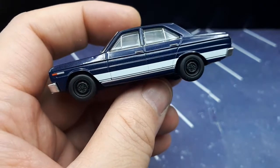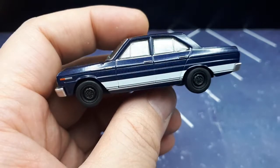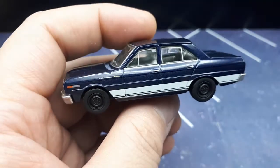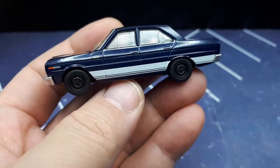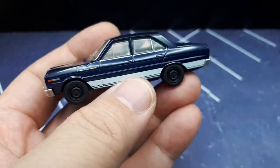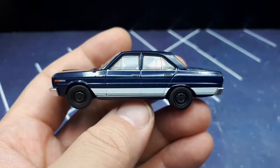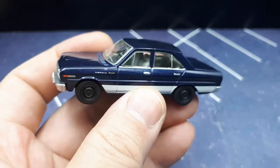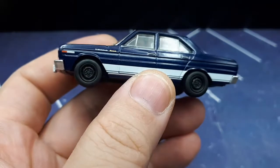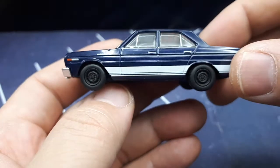There was a special police version made, and that had a 4-liter V8 engine, so that must have been a pretty cool car, but it was only for the police. The Cedric was also offered in a 5-door station wagon and a 5-door van, but obviously we're looking at the 4-door sedan here. Okay, so I believe the Cedric was also supposed to be a more classy vehicle. You know, it's because again it was competing with the Prince Skyline. Okay, so let's take a look here.